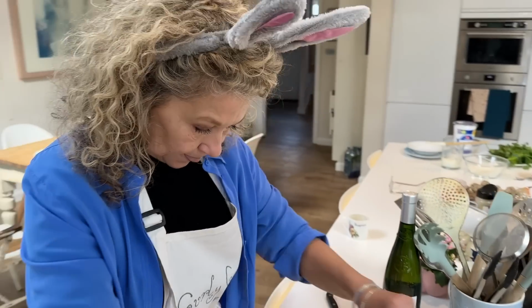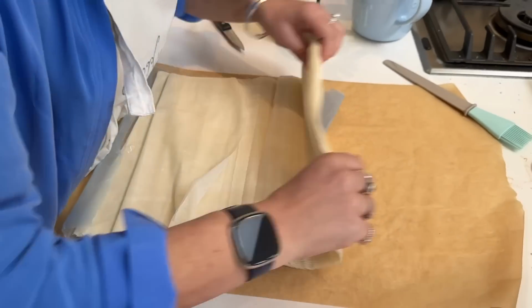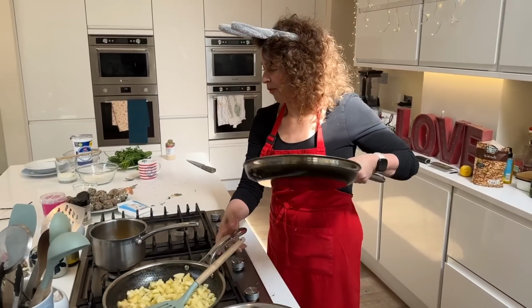See, I always thought when people cooked with phyllo that they made the phyllo. Oh, can you imagine making this? Why is that one longer? Nadia, why is that one longer? Well, weird. Just a mistake.